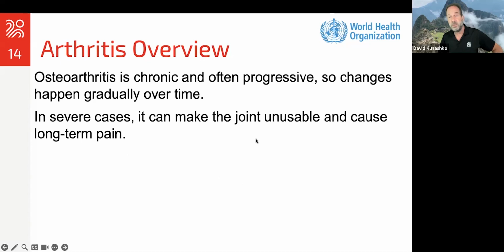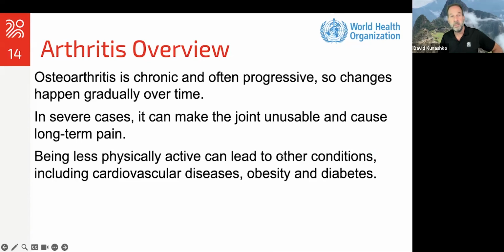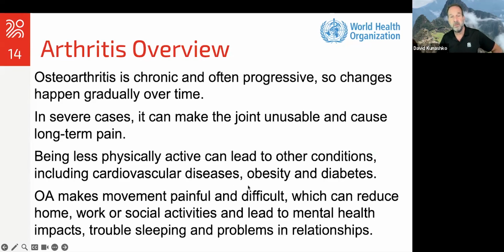And eventually the joint can become unstable and it can cause long-term issues. So being less physically active when you start to have these kinds of symptoms can lead to other issues like cardiovascular issues and obesity and diabetes and all these other things. So it's really important to maintain one's physical health.